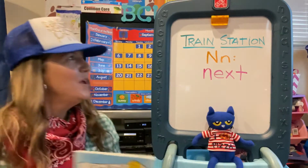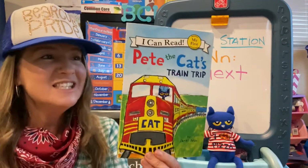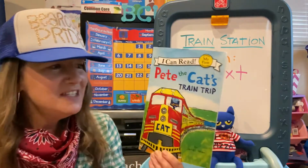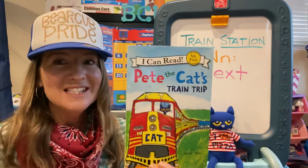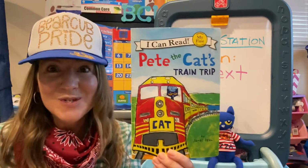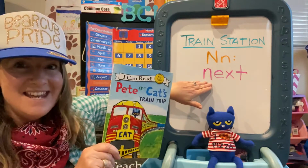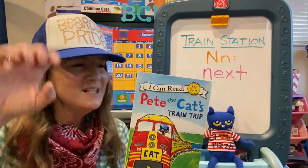We have Pete, we're at the train station, and we are looking for words that start with the letter N. Our letter of the day, our star of the day. But guess what? There is only one word that starts with the letter N in this entire story. So we're going to keep our eyes open. We're going to look for it. It is the word next. Next. So when you hear the word next, I want you to raise that panda paw.